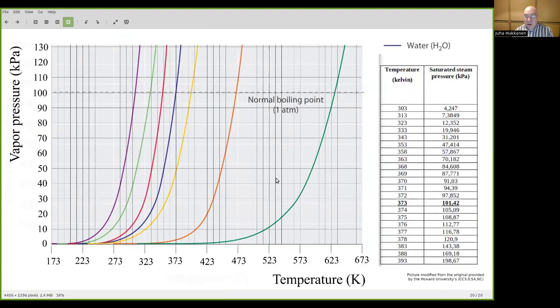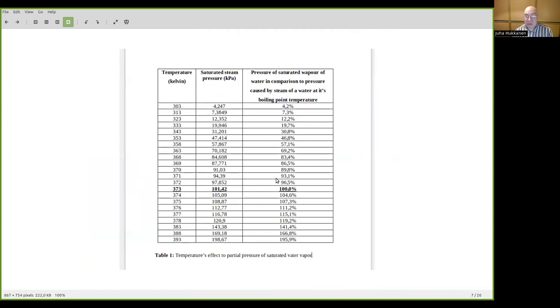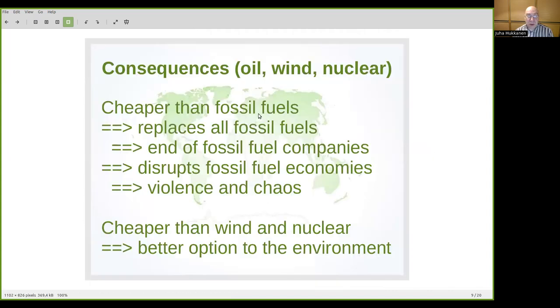So let's see here what we have. The consequences: oil, wind, and nuclear power. So this will be cheaper than the fossil fuels. And the result will be that it will be replacing all fossil fuels because it's cheaper. The markets will decide that this will be the end of fossil fuel companies. It will destroy the value of their oil and gas reserves. I'm sorry about that. And it will significantly disrupt the fossil fuel economies.